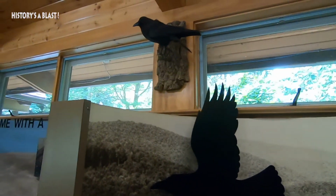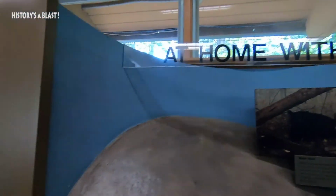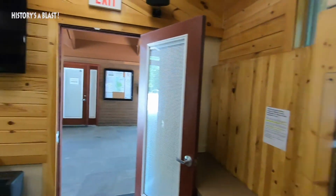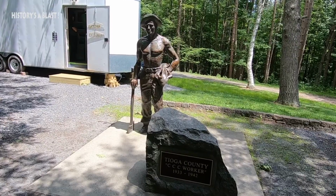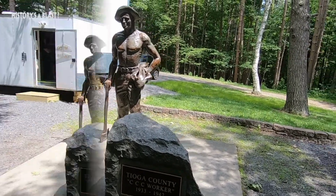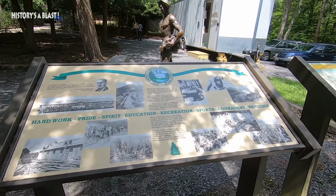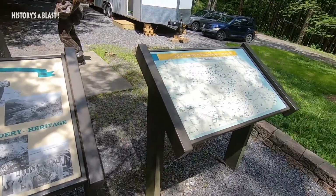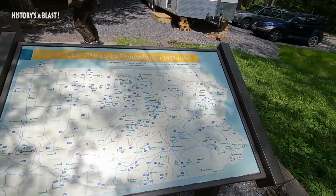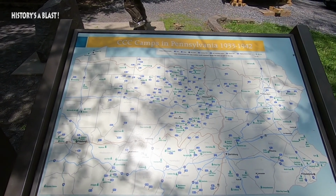How the leaves change color. Nuisance bird. Bringing the otter back. Nice little visitor center. Well, here's this same CCC sign from the other side of the gorge. Look at all the CCC camps that were in Pennsylvania. They were planting the state forests and in some cases building the state parks.